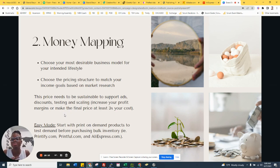So for money mapping, to me, it's one, just making sure you're choosing the most desirable business model for your intended lifestyle. So for example, if you're really looking for more time, then don't start a business that's really going to drain your time or require a lot of you or your face, things like that.